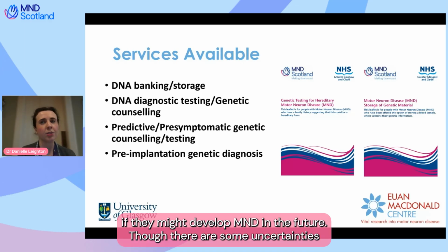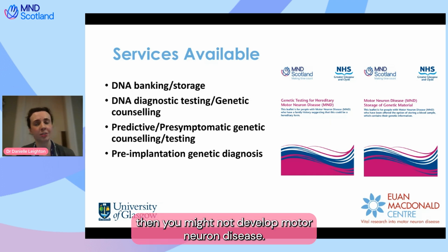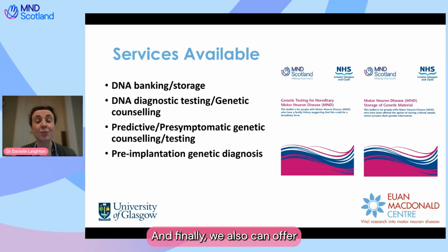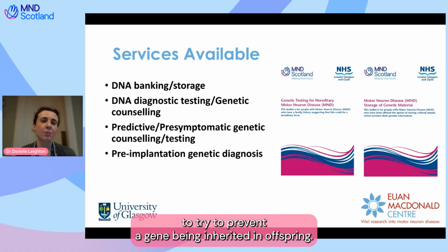Though there are some uncertainties associated with that, because even if you have a gene, you might not develop motor neuron disease. It's not certain that you will develop it. And finally, we also can offer pre-implantation genetic diagnosis for those families that have a gene in the family. We can offer an IVF process to try to prevent a gene being inherited in offspring.